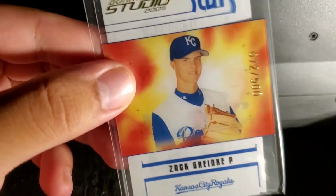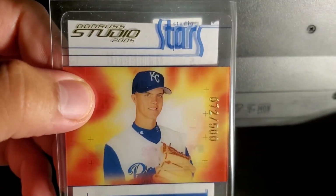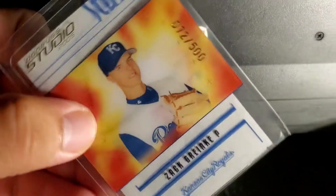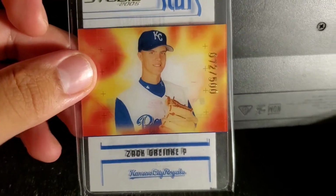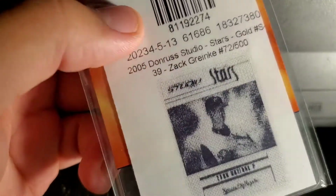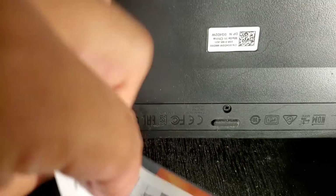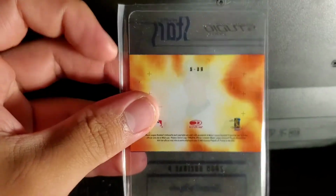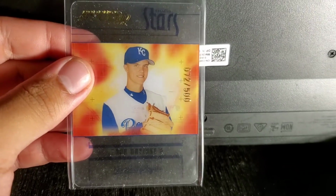Here's a cool card. This is actually Donruss Studio. It's 72 out of 500. It's a Zach Greinke. It's not really his rookie card, but it looks unique. It looks like a credit card. Let me take out this paper so you can get the idea. It's see-through on top, see-through on the bottom, and that's basically how it looks in the back. Very interesting card, in my opinion. Why not? For a couple of bucks.